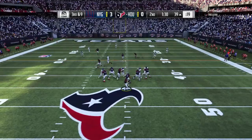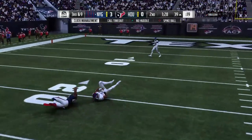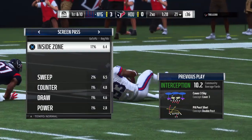Tight end right. Play action for Miller. Now Watson. A battle for it, and it's intercepted. Picked off at the 21. Thomas, the intended target.